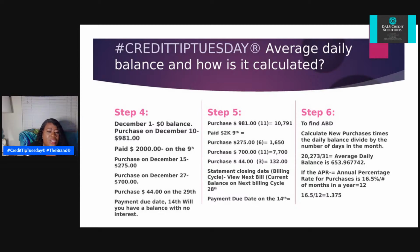What I did, I took it from the first date of December to the date of the initial purchase. I multiplied those number of days by the date of doing the purchase, and I continued this because there are 31 days in the month of December. If you look at the dates in parentheses, you have 11, 6, 11, and 3. If you total those up, it equals 31.